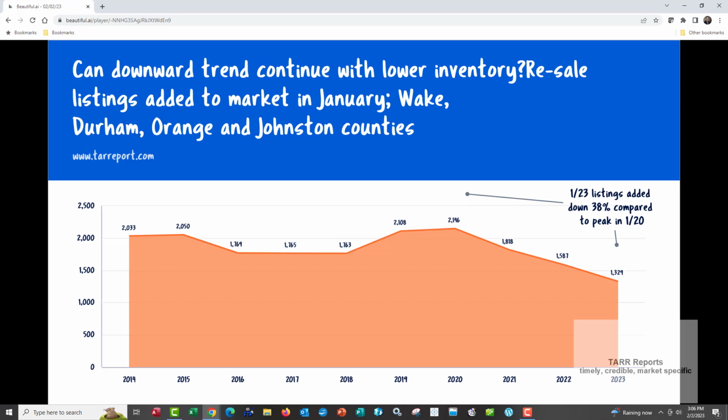So this graph here is resale listings added to the market in January in Wake, Durham, Orange, and Johnston County. Go back to 2014. So this is January of each year, and you can see we're fairly consistent between 2014 and 2020. But look what's happened in the following 1, 2, 3 years. This is not good, especially given the net inbound population growth that we have here. So January of 2023 listings added to the market, down 38% compared to the peak in January of 2020.